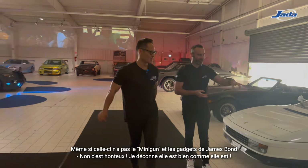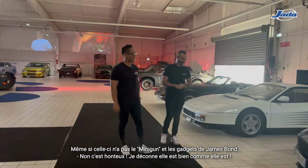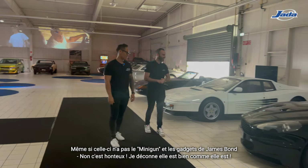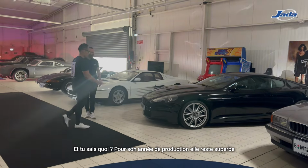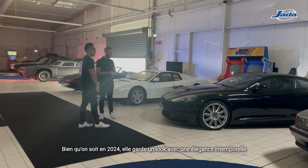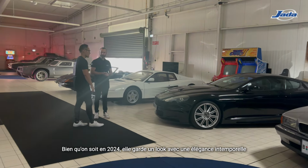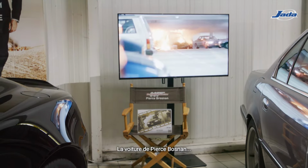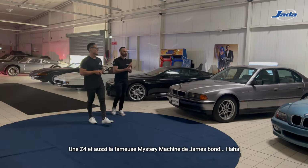So yeah, even if this one doesn't have the minigun. No, that's a shame. But as it is, it's good. And you know what? For the model year and things like that, it still looks great, considering that we're in 2024. I think it just kind of has this timeless elegance to it. The Pierce Brosnan one. Yeah. The Z4 and the Mystery Machine on the James Bond also.